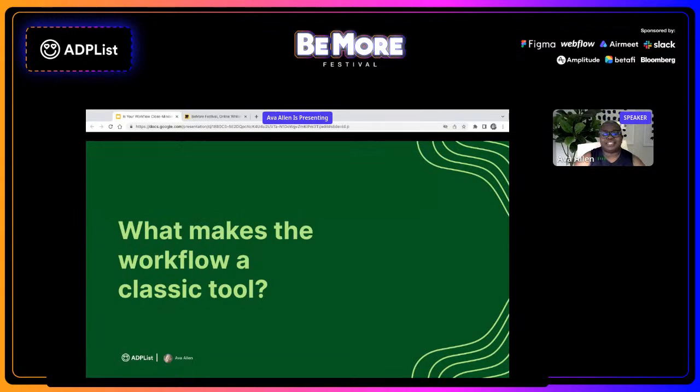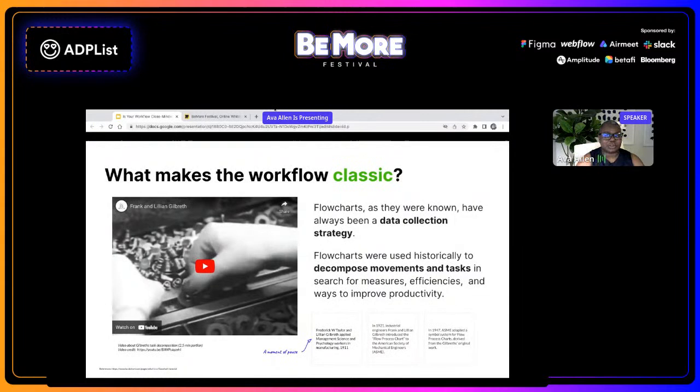When we consider the origin of this, I personally think of an engineering discipline. So flowcharts have just always been around in data collection strategy. I've said that before. They were formally introduced in the early 1920s. The founders of what we call management science, which is often called industrial engineering, used them for manufacturing production. Flowcharts were historically used to really just decompose movements and tasks in search of ways to be more cost-effective when they're producing products at mass.